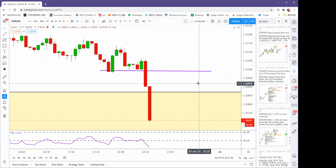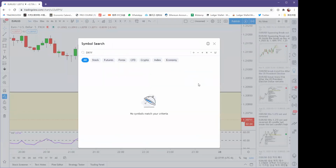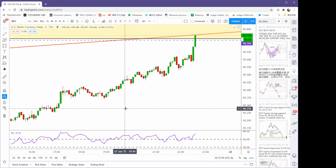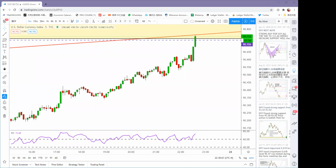Euro dollar dropped a lot, so probably tonight will be the dollar's night. The dollar is really strong, so you can close some positions if you have dollar shorts or other currencies. Reduce some.